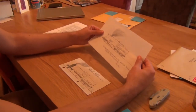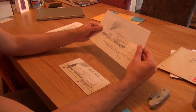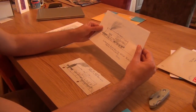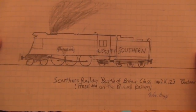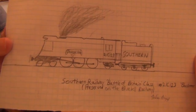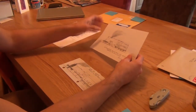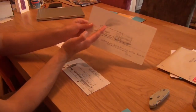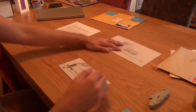So, yes, this is drawing number one. So we have a Southern Railway Battle of Britain class, Blackmoor Vale it's called. There you go, if you can just see that. That's really quite accurate, actually. They are a sort of aerodynamic steam train, to be honest. Well, sort of, you know what I mean. They've got the most aerodynamic smoke deflectors I've ever seen, basically.